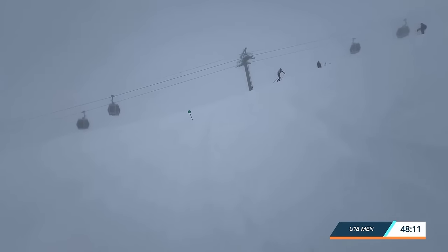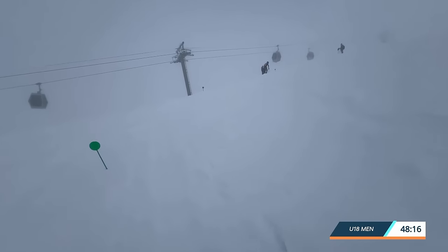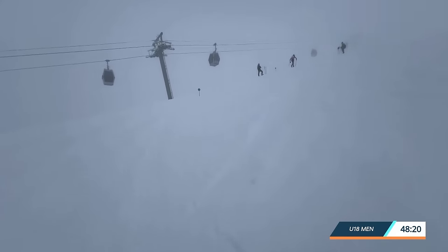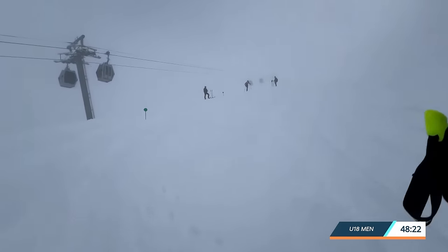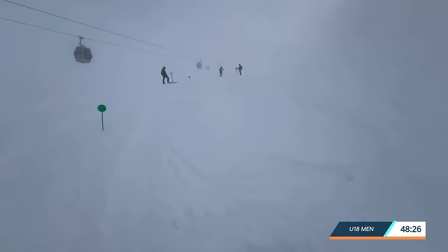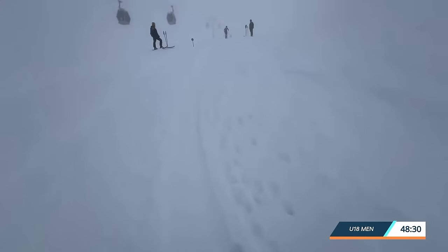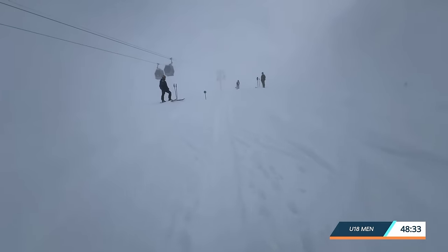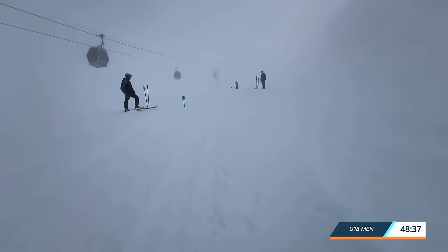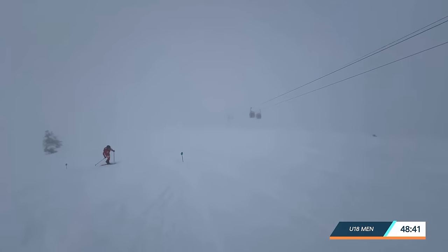And they've been on the track for more than 48 minutes now. His legs will be getting a little bit tired by now. But the end, I would say, is in sight. The end cannot be far away, I think is perhaps a better way to say that. And we really don't know who is in third position for this podium of the U18 category. Maybe now we can see.